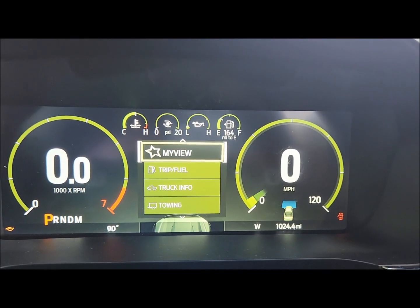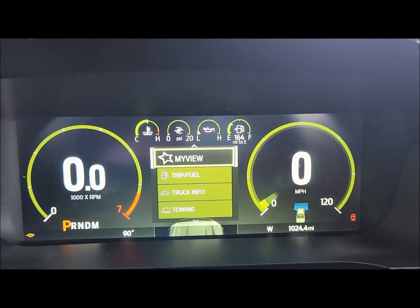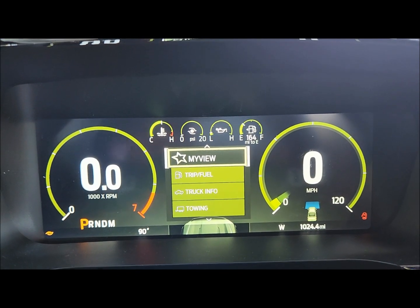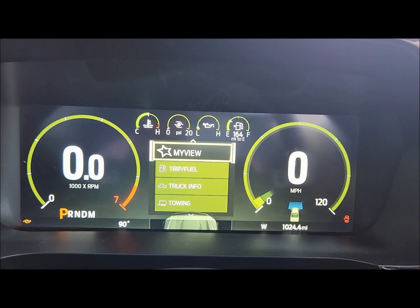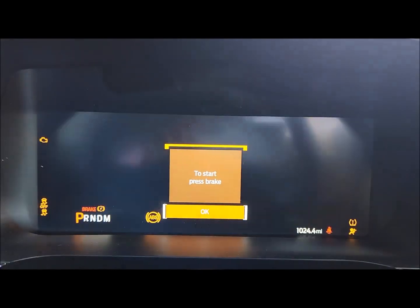If you put them in eco, they just stay in eco. Even when you shut them off and turn them back on, they're still in eco. Let me see if it does it here. So I'm going to turn it off, and I think it's going to ask me if I want to go back into eco mode.